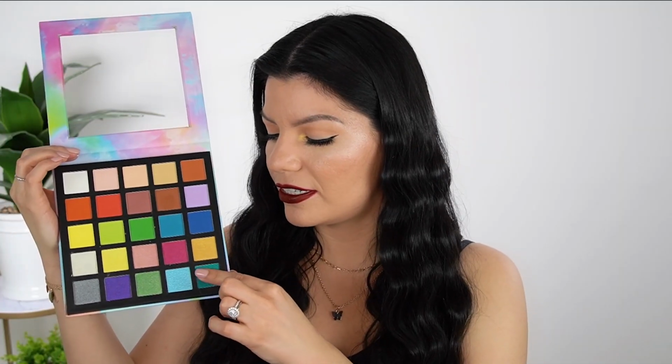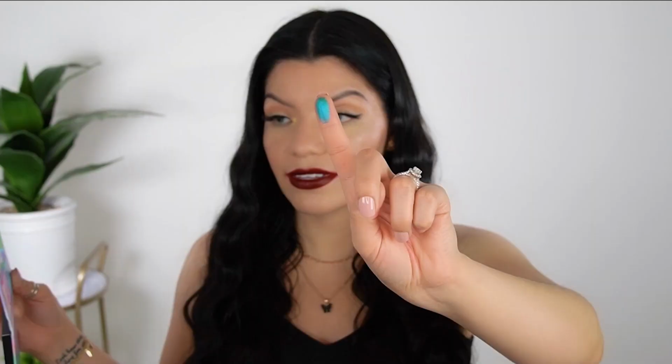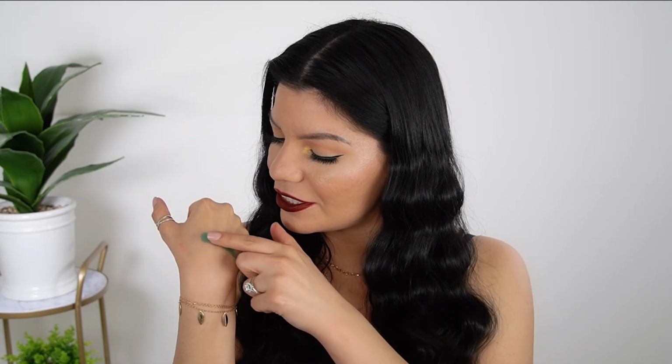I'm very intrigued by this shade right here. Oh my goodness. There we go. I was trying to get it to focus, but oh my goodness. What? I am so excited to do some pretty cool looks with this palette. Anyways, let's go ahead and swatch. Wow, okay, I see you. She's pretty. She is pretty. Oh, I do have my wipes, okay.